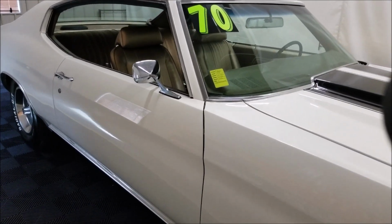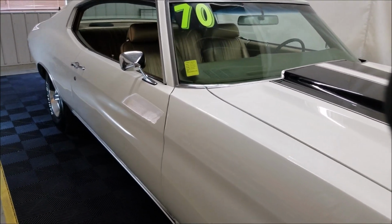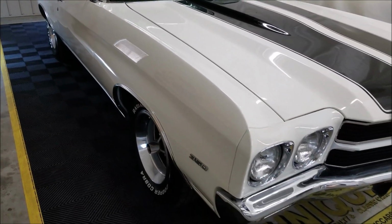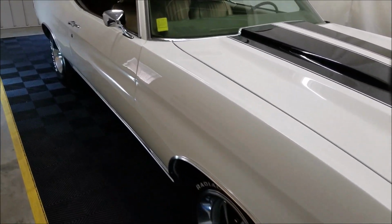As you can see, nice straight car. Good fit and finish to this vehicle, the way the panels and everything fits. The white paint has a nice luster to it.